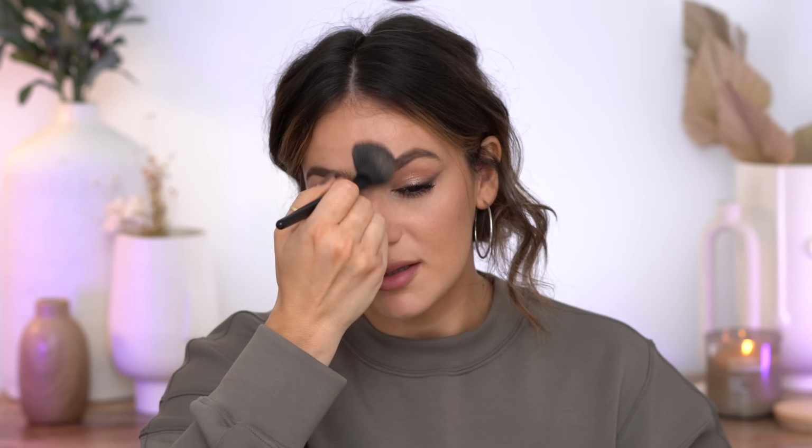I love Patrick Ta, and I feel like he does such a good job with his eye toppers and everything is elegant, and this was just too chunky for me. I'm just gonna add a little bit of powder right here where I probably have glitter fallout. And I think that's it. That's gonna be my makeup for the day.